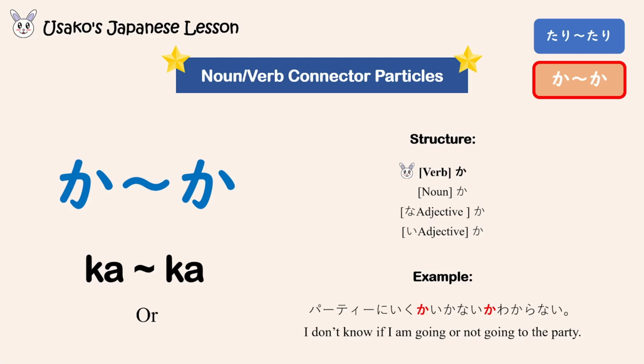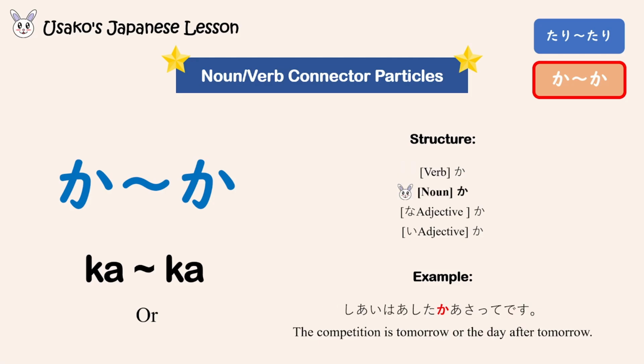Followed by か. 試合は明日か明後日です。The competition is tomorrow or the day after tomorrow. Similar to verbs, this example separated 明日 meaning tomorrow with か followed by 明後日 meaning the day after tomorrow.